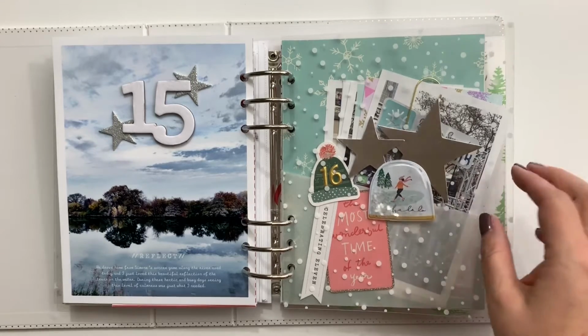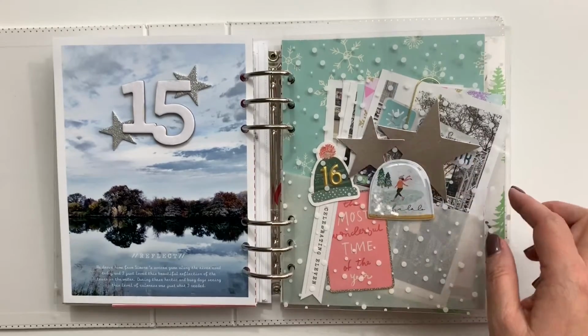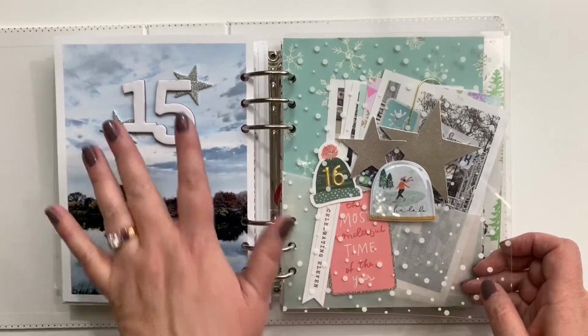These little shaker stickers were Crepe Paper Merry Days. Love them. These stars are old. I don't know where they came from, but they worked with the stars that I put over there.